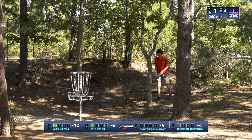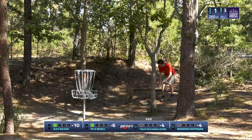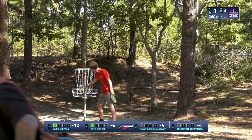Good par putt for Brandon. Finlay about to do the same. And there you have it. We are off and running.